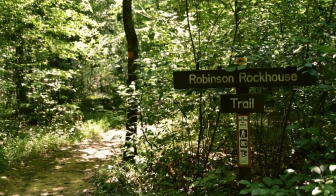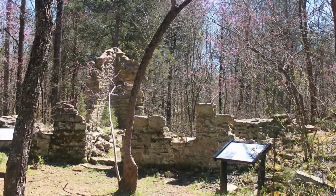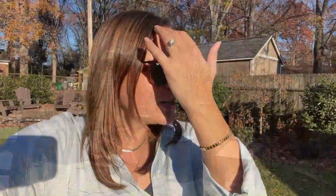This actually still has one from the Revolutionary era, which is back in the 1700s. There was a J. Robinson rock house. Don't ask me what a rock house is, but there's still remains of that building in the park. So if you take a small hike back to the trail, you can still see some of the remains that are there at the park, which again is really cool.